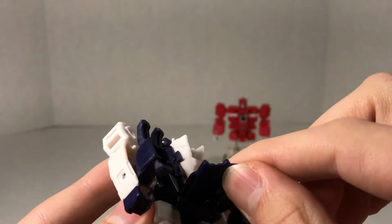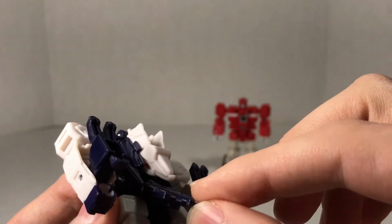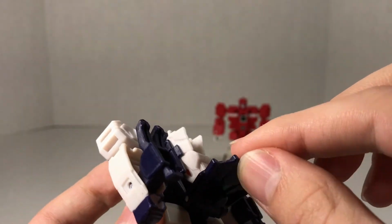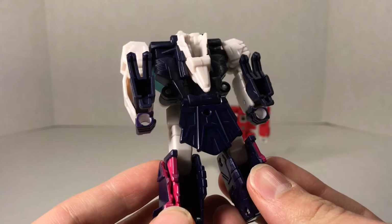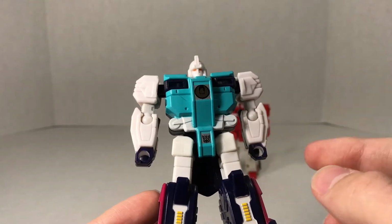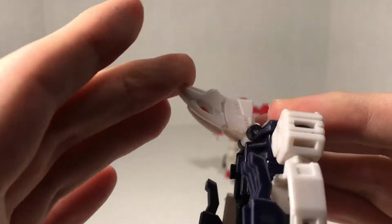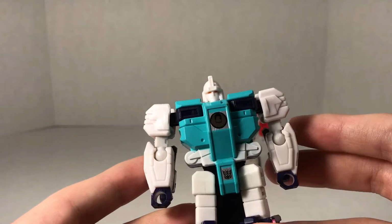And this actually does fold. This tail bit does fold, but it doesn't do a whole bunch. It only goes 90 degrees. And this mode predominantly just serves to get out of the way of the legs. It doesn't actually fold all the way up, even though it feels like it should. I don't know. Minor thing.